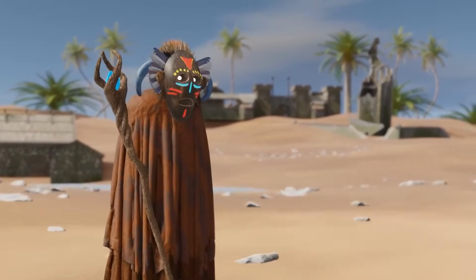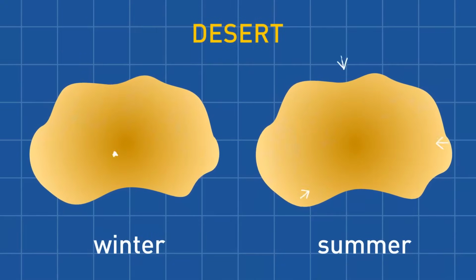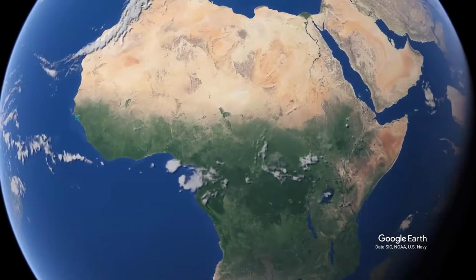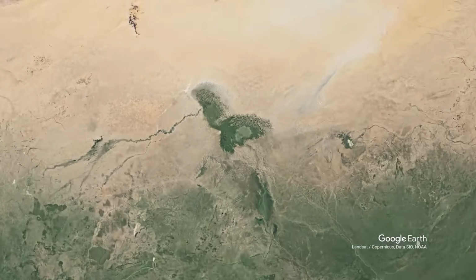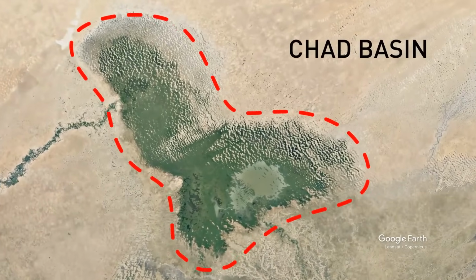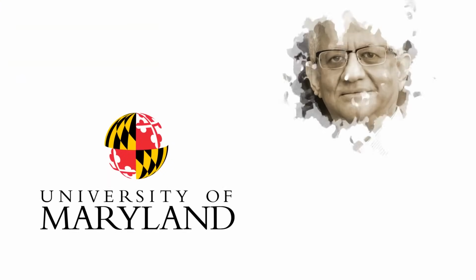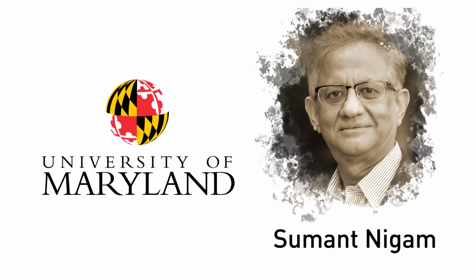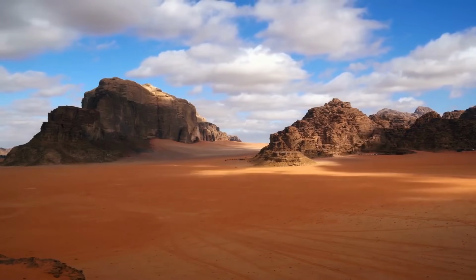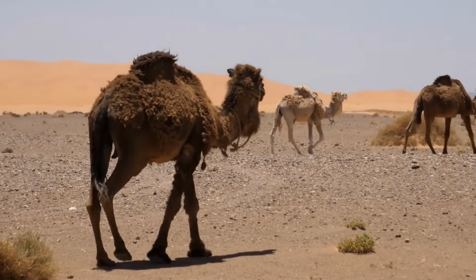Scientists affirm that all deserts fluctuate, not only the Sahara. A desert's boundary may expand in the dry winter and contract during the wetter summer. South of the Sahara lies the Chad Basin. It is a natural body of water that now serves as an indicator of the Sahara's expansion. The Chad Basin is located in the region where the Sahara is advancing southward. An atmospheric and ocean expert from the University of Maryland explains that rainfall has reduced greatly in the entire region. Due to reduced rainfalls, there is less water across the entire basin, and even Chad Lake is drying out.